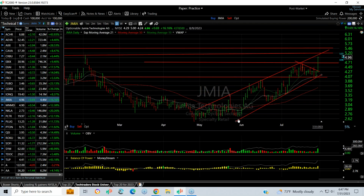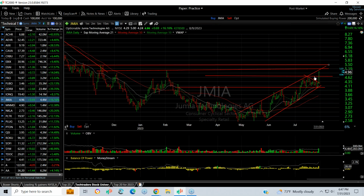JMIA, a flyer, it's coming on again. 1, 2, 3, 4, and a fifth wave breakout today to begin. Probably going to head into the 5.5 area.